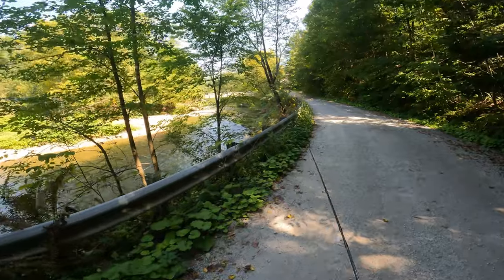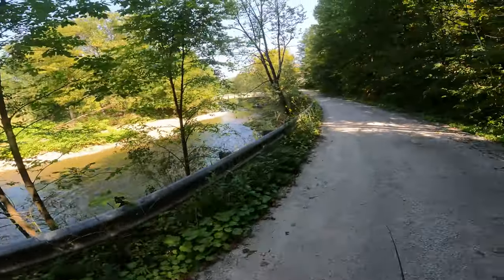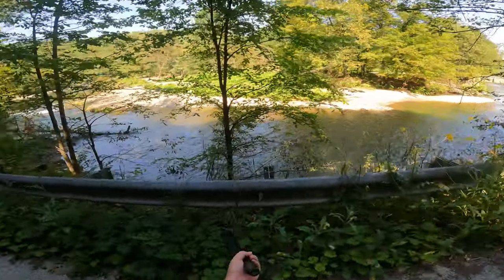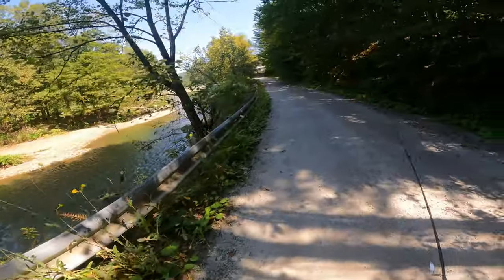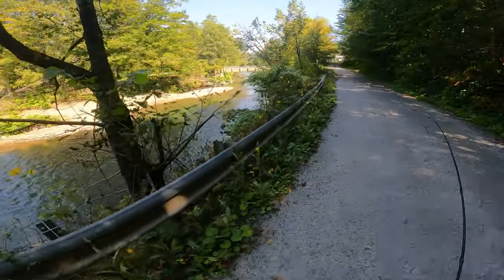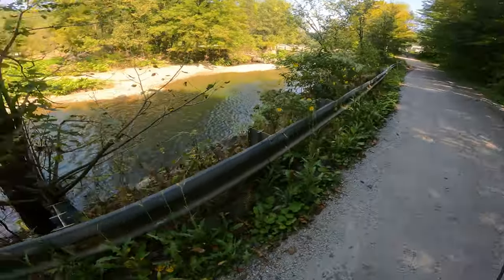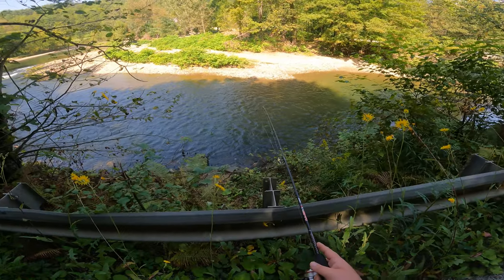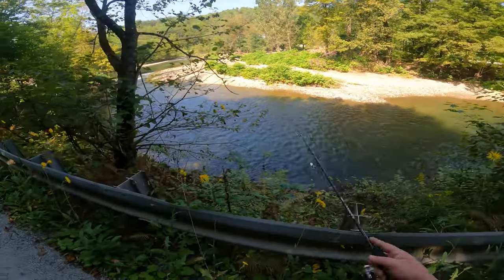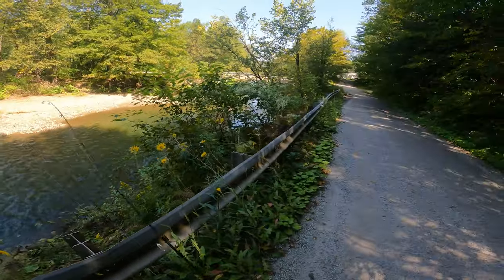Well, that was an interesting encounter. We just got kicked off of a riverbank. He said that he owns the riverbank, which I don't think is true. I don't think you can own a riverbank. But that's fine because down here there's nice deep rocks through here. It's nice and deep. Runs pretty good through here.